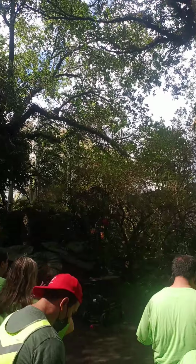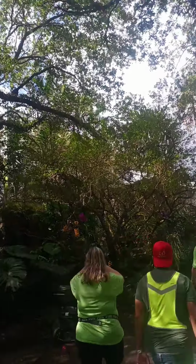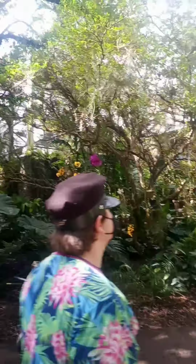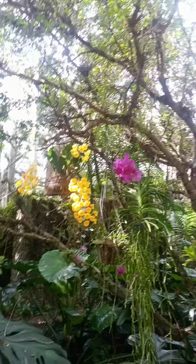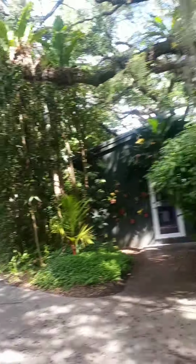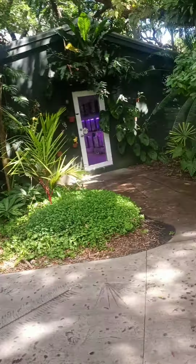Yeah, we're going to be going to the glass house. This is something new. Wow, orchids. How beautiful they look. They're hanging the orchids because they look beautiful. My grandmother does that too. It's like another glass house too.